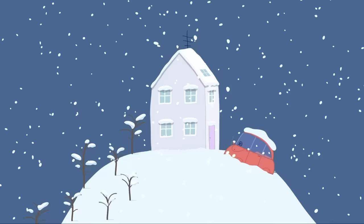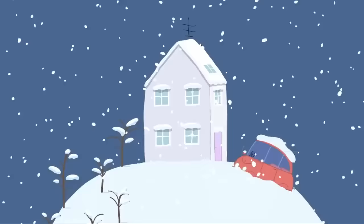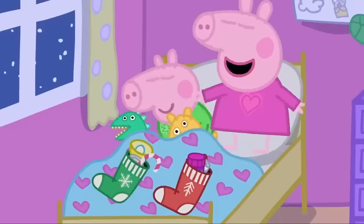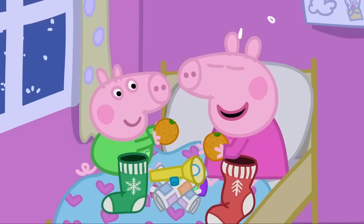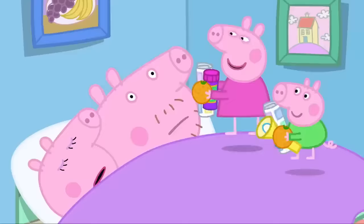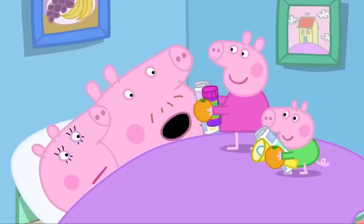Santa's visit. It is very early on Christmas morning. Peppa and her family are staying at Granny and Grandpa Pig's house. George, wake up! Santa's been! Bubble mix, comics, and tangerines! Mummy! Daddy! It's Christmas! What? It's too early, Peppa. Go and say Happy Christmas to Granny and Grandpa.